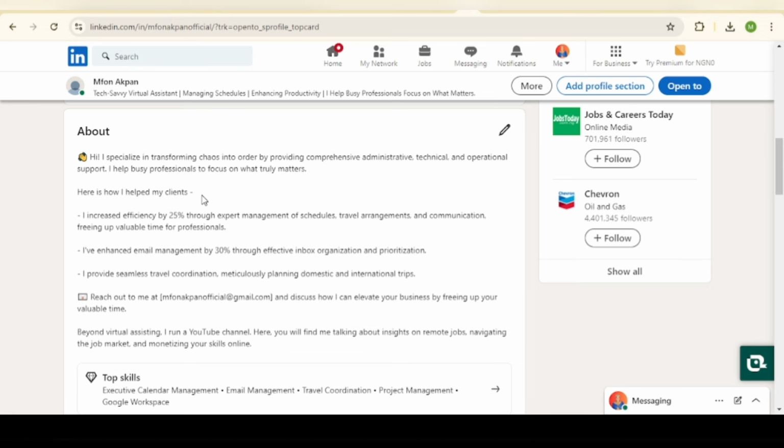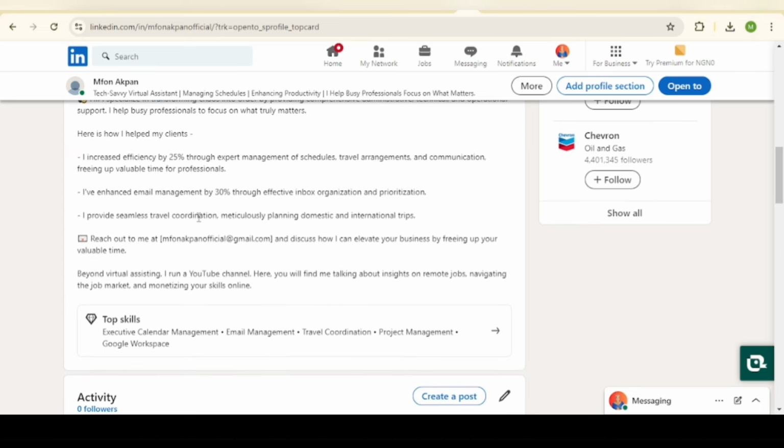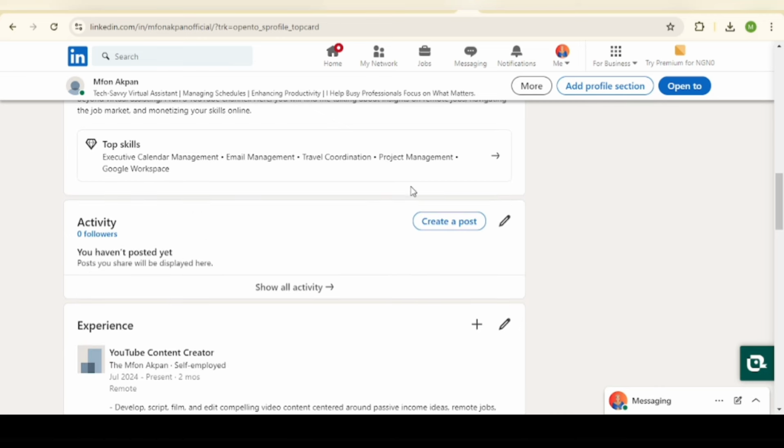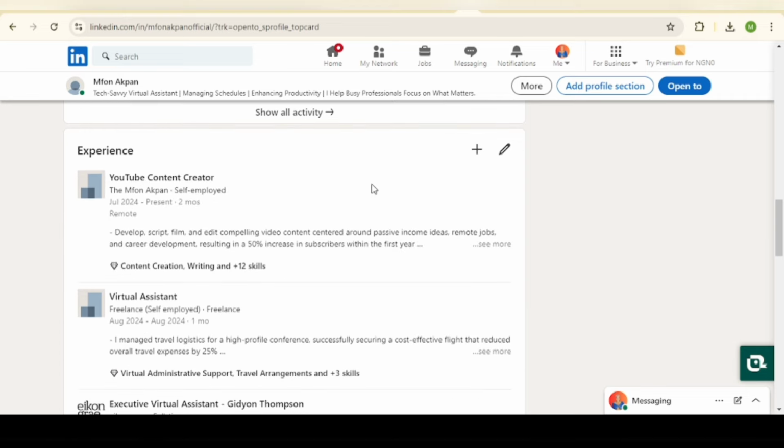I started my about section with: Hi, I specialize in transforming chaos into order by providing comprehensive administrative, technical, and operational support. I help busy professionals focus on what really matters. Here is how I helped my client, and I listed some of the key things I do for my client. I also added a CTA, call to action, for them to reach out to me through my email address. These are the key skills I chose to highlight on my about section: calendar management, email management, travel coordination, project management, Google Workspace.